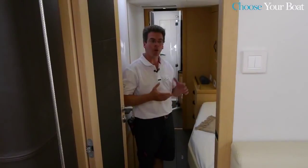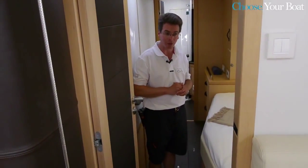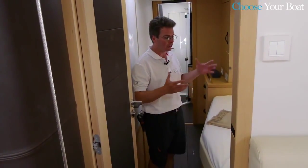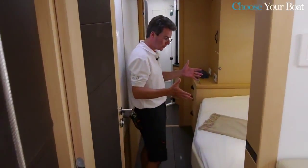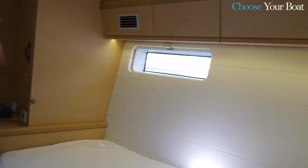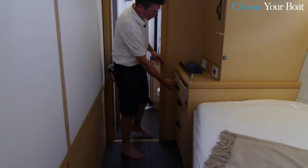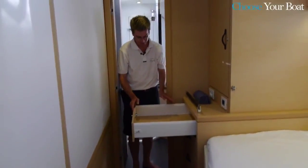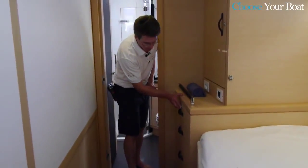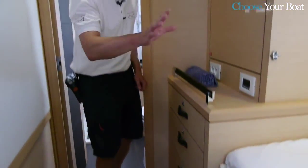Let's take a look at the forward cabins. On this boat, we have two symmetrical forward cabins, because on this version we have an aft owner's cabin, which we'll take a look at in a second. The two forward cabins have a very large double berth with storage underneath, storage up above, big hull port, lots of opening hatches overhead, and a fantastic block of storage here with a large hanging locker. And you have here drawers that come out 100%, and of course go back in with the dampeners. But lots and lots of storage space throughout these cabins, great berth.